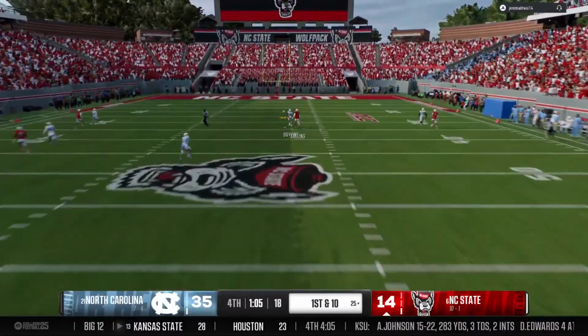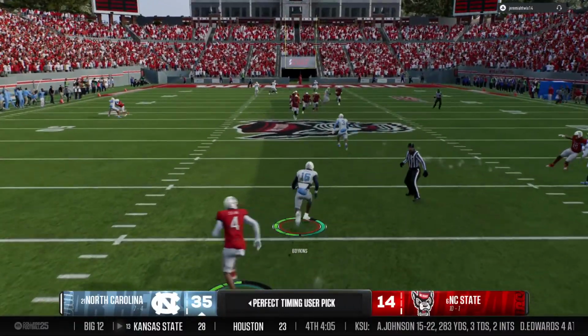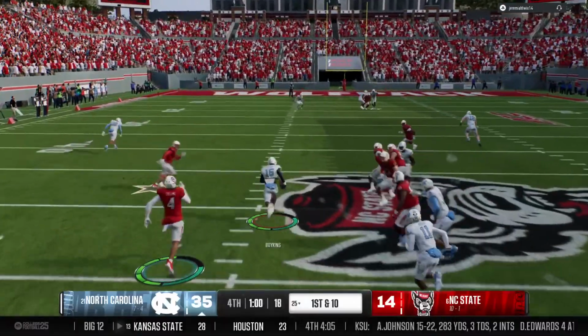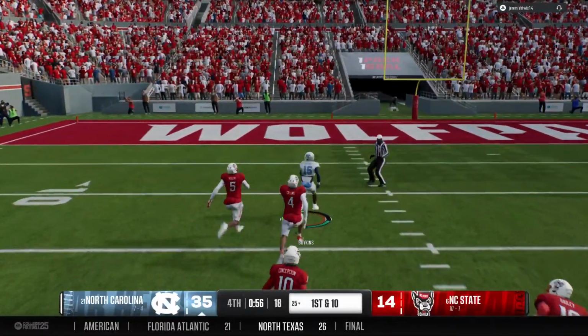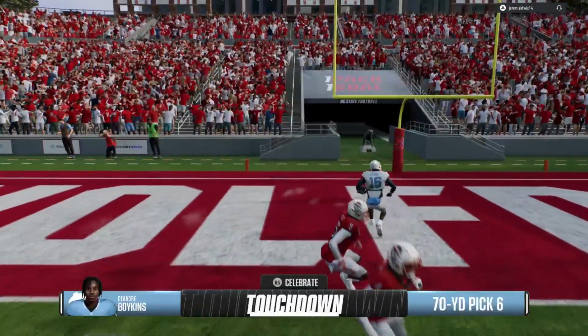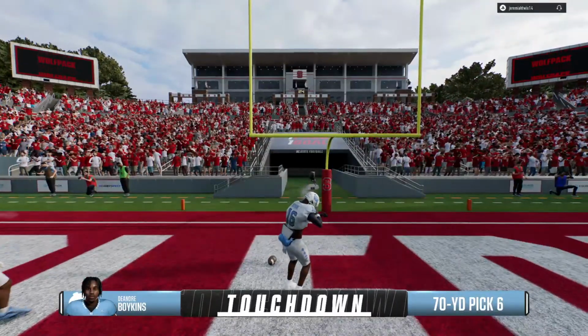Oh, he's ready to take a shot. And he is finding wide open defenders all over the field. His third interception of the day. Trying to take it back. He's at the 10. And he's going to run it all the way back. Touchdown, UNC!